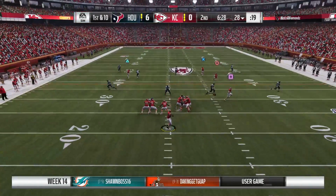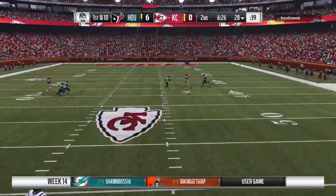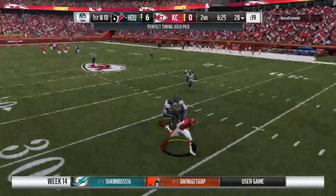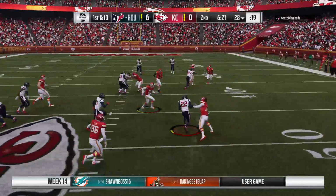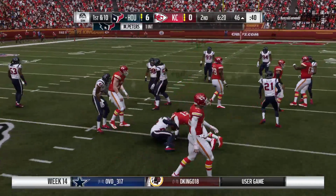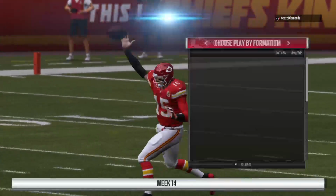Trying to shake off the interception. He'll look to throw. He's going to let this go deep. And he fires one that's intercepted. Picked off by the Pro Bowler, Marcus Peters. And he'll take it across midfield to the 46-yard line.